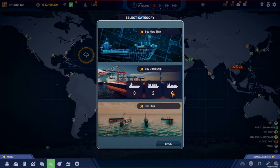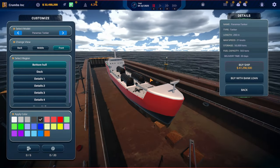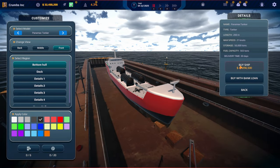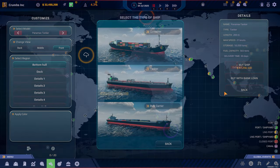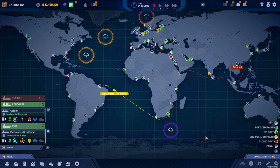Should we see if we can purchase... We have no oil tankers available. What does a new tanker cost? Around 50 million. So let's wait a little bit. We are almost there. So let's unpause.